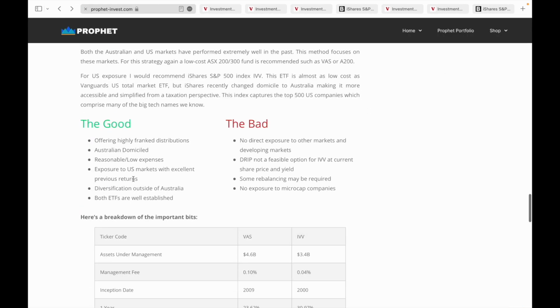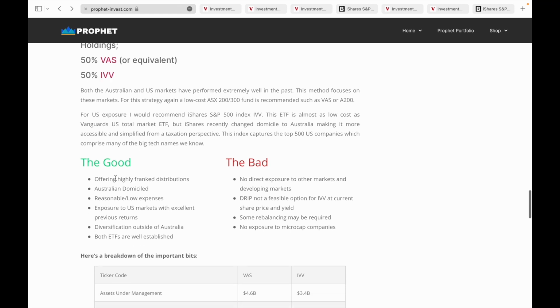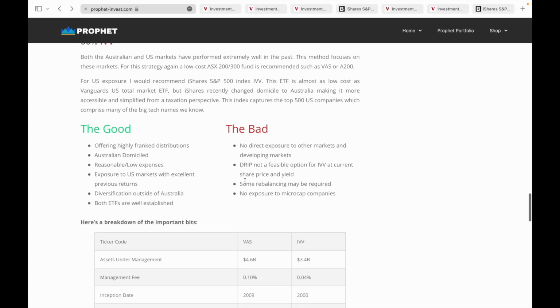So jumping back, the benefits of doing something like this, going 50% Australia, 50% US, it offers very high franked distributions, domiciled in Australian dollars for a reasonably low expense. Here we're getting some exposure to US markets with excellent previous returns. We're getting some diversification outside of Australia. Both ETFs are well established.